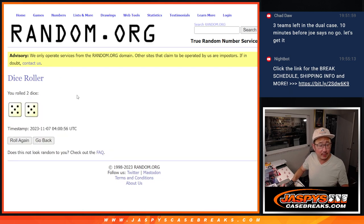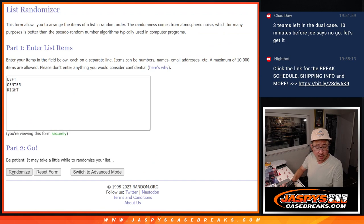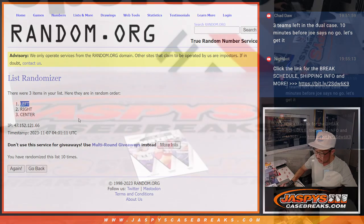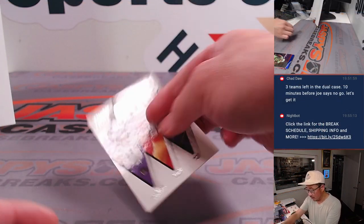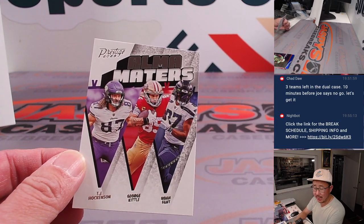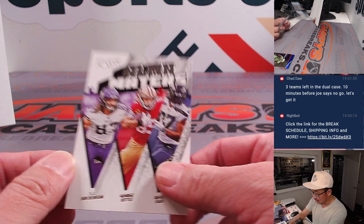And let's roll it, randomize it. 5 and a 5, 10 times. 1, 2, 3, 4, 5, 6, 7, 8, 9, and 10. So left side teams will get them. So for example, TJ Hawkinson is a Viking, so this one will go to the NFC North. Same with all the other cards right there.